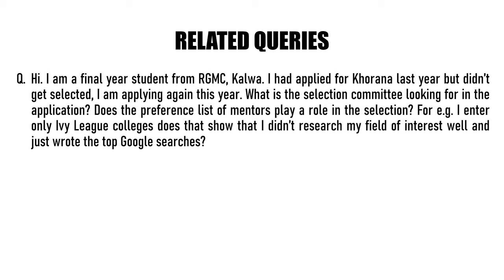And as you said, you applied last year but didn't get selected. A few suggestions: try to improve. Of course, you might have gained more experiences to talk about in the past year, past nine months. Secondly, work on making your essays more succinct and better. They should talk about you and speak your story, as I've been repetitively saying.